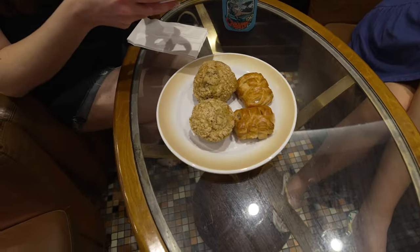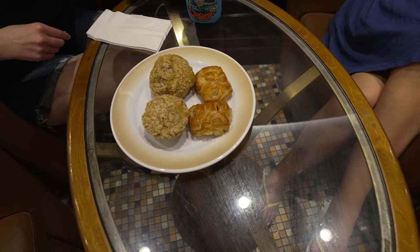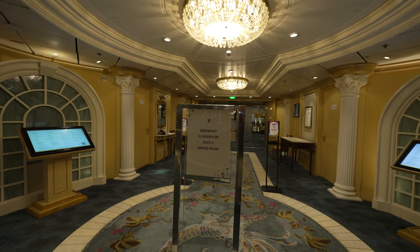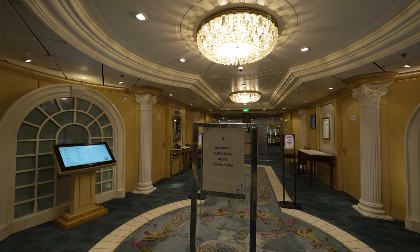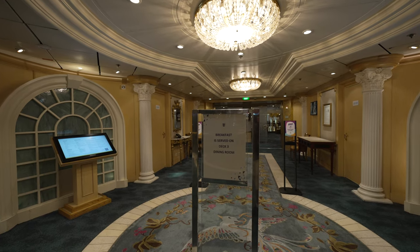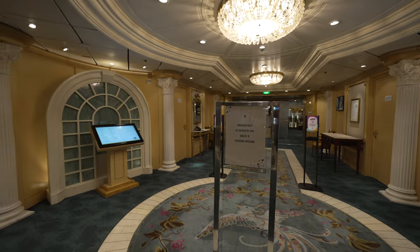All right, our first Cafe Promenade. Two banana muffins and a fruit Danish. Not sure, it looks like apple maybe? Apricot maybe? And I did notice, at least on today's particular day three, they don't open all the dining. So even though you may have your normal dining at Botticelli or Michelangelo, this is deck three. They're just one room or one dining room is open for the breakfast.